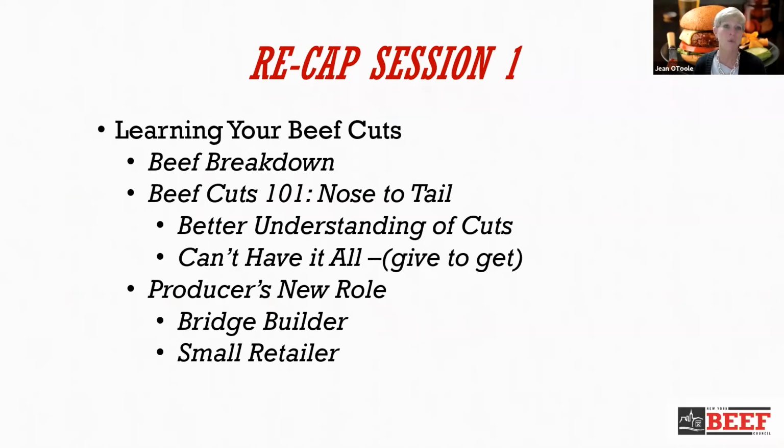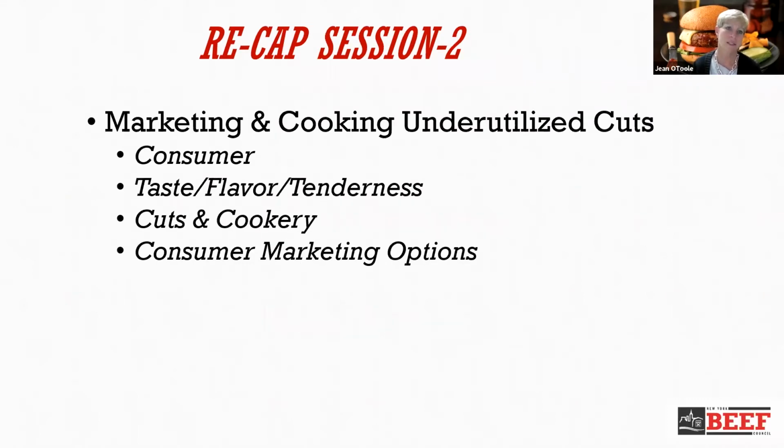And you learned about what your new role would be, that you're that bridge builder to the consumer and understanding of beef, how to cook it, where it comes from. And that you've also, all of a sudden, once you start selling directly to that consumer, you've just become a small retailer. In that second session recap of marketing and cooking of underutilized cuts, we talked about the consumer, who it is, and what they want and what they're looking for. We talked about taste, flavor, and tenderness, and where they all fit in that beef eating experience, knowing that taste is that number one driver of why people purchase beef.